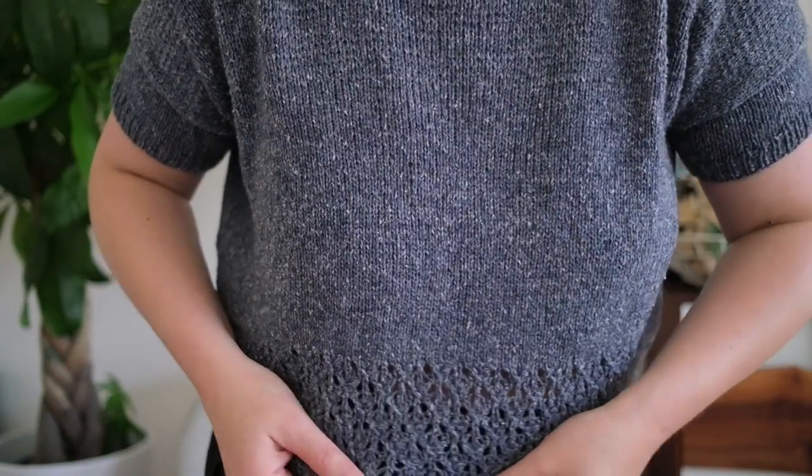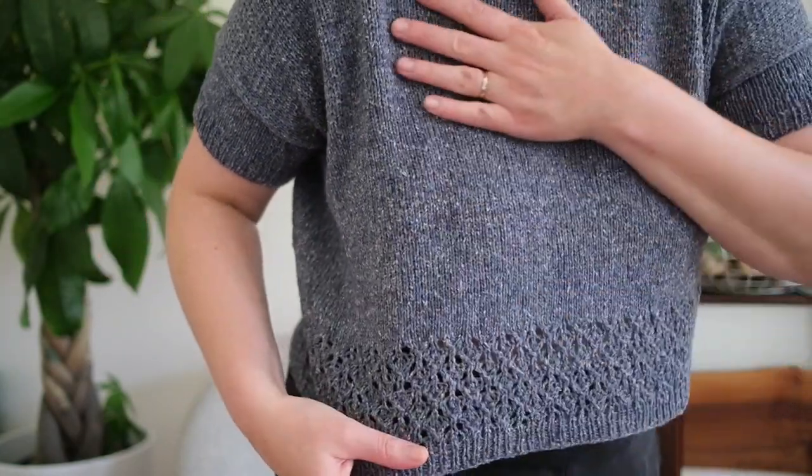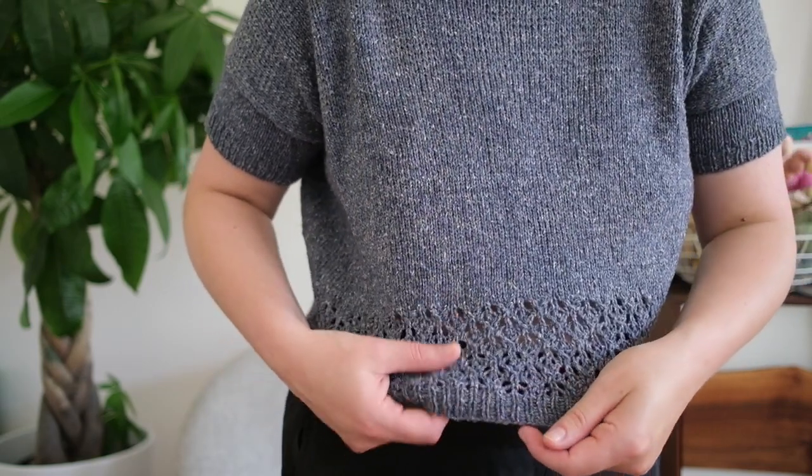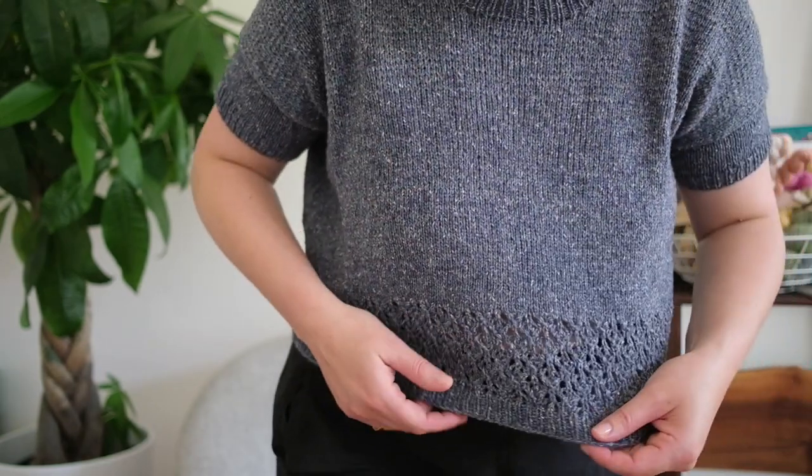It comes in seven lovely colors. The one that I chose, I'm gonna get a little bit closer so you can see, is called 1985, and it's this beautiful heathered blue with tiny flecks of white and darker blue. It's really gorgeous. I really like all of the colors that they have. They are very summery, so there were lots of light neutrals, and there's a light green and a light blue, and this is one of the darker colors. So yeah, lots of variety there.